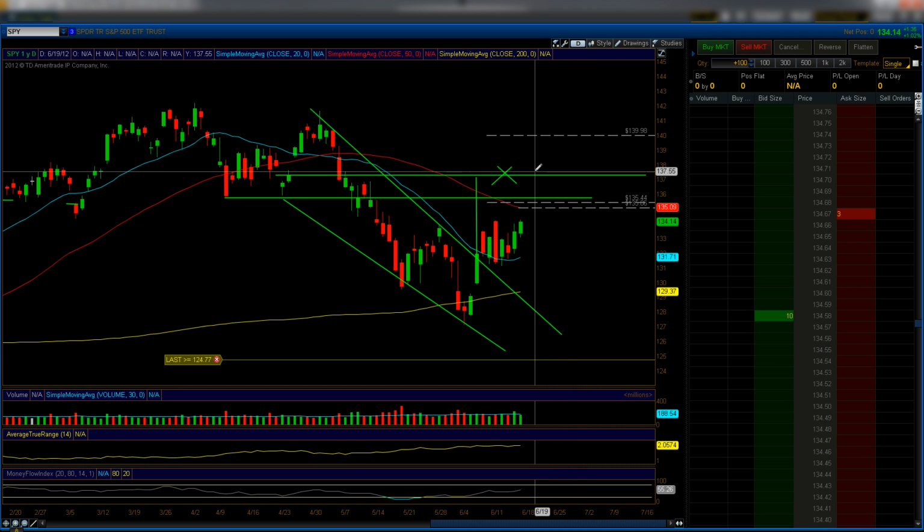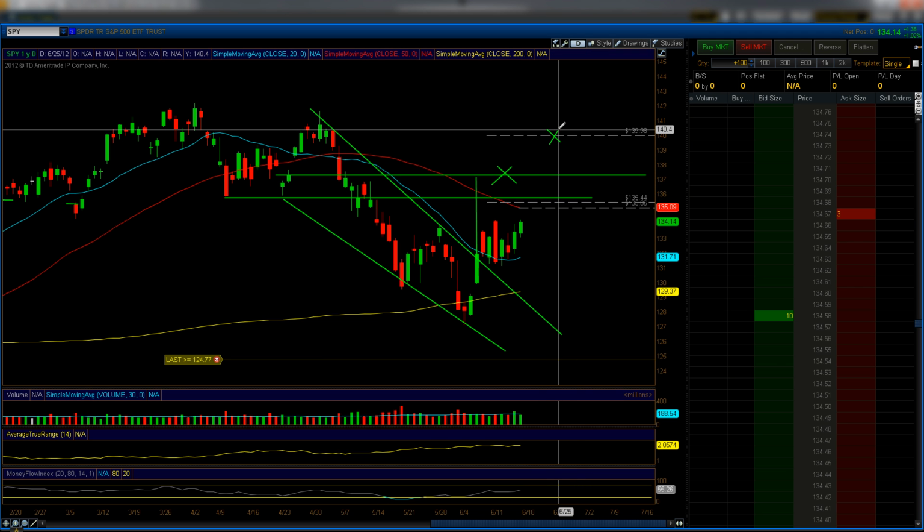And of course we have this 137 level, and ultimately this 139.98 level, which again has not changed.